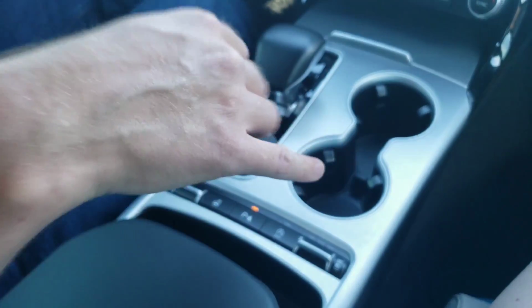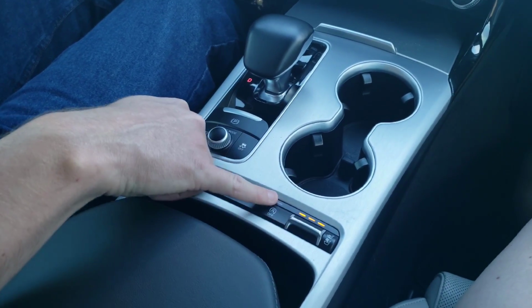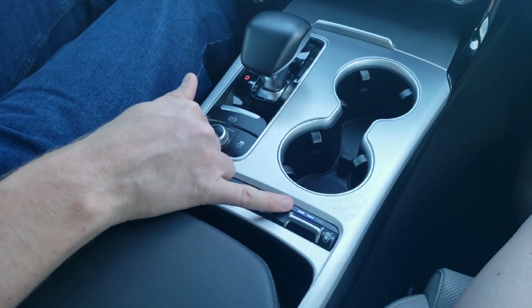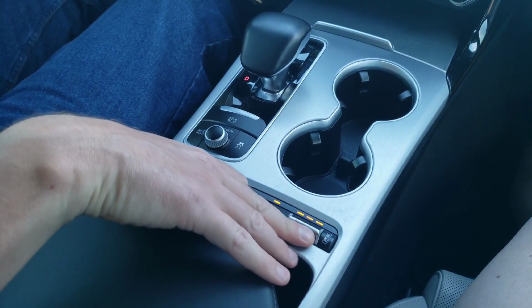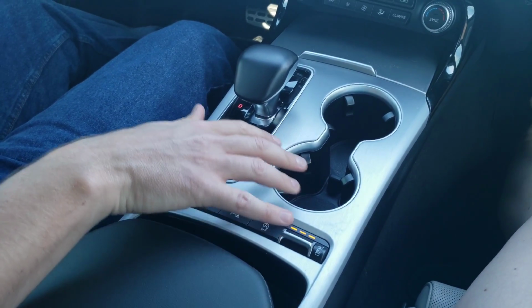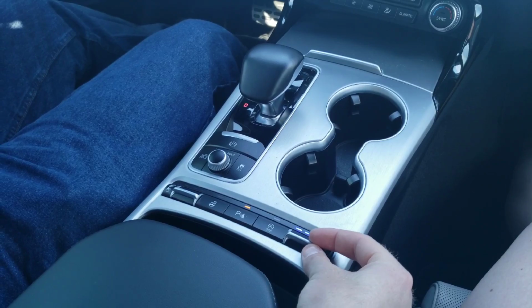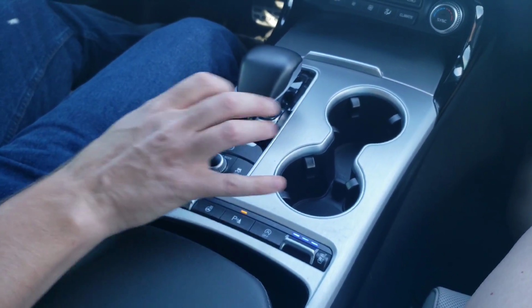But we had found a couple times where my wife, as the passenger, had accidentally turned her heated seat on, or taking her drink out, turned her cooled seat on. So as far as the placement of these, it was kind of a bad spot in Kia's design. Maybe they should have made it a button as opposed to a little lever that goes up and down for the heated and cooled seats.